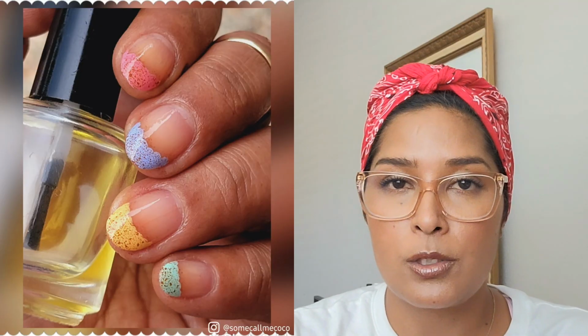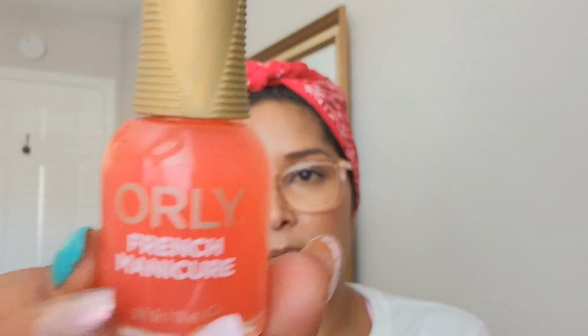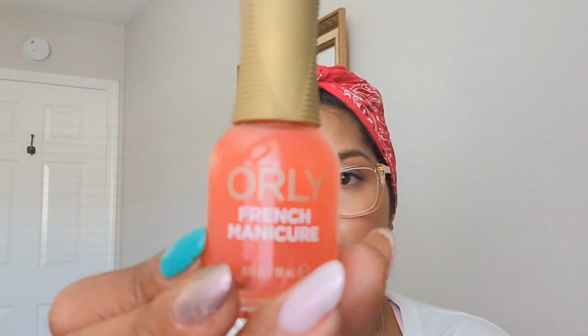What I've done in the past also is, for a clear base coat or something, I'll add a drop of a red polish just to add a little bit of pigment to it. And you can use that as a base also, but I have this one as well. I have one from LA Colors that I did that to. I frankened it, but I can't find it.